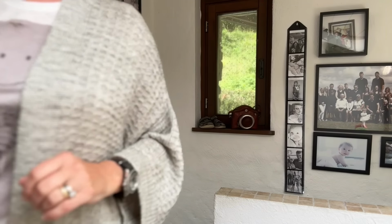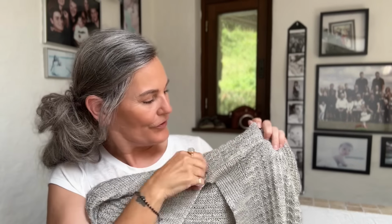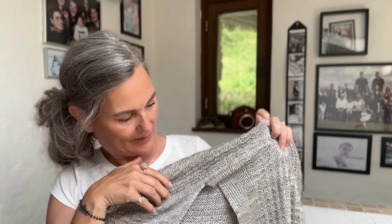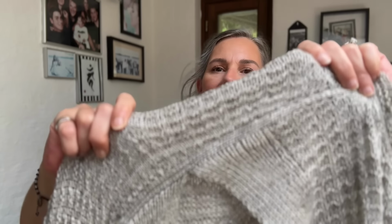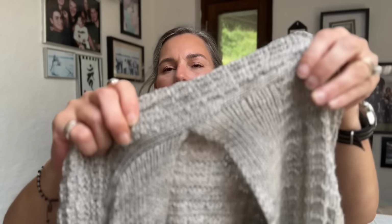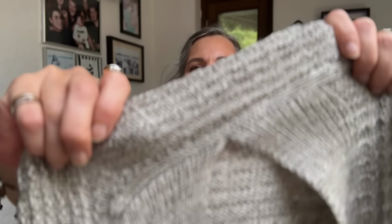I'm gonna show you the neckline. Hang on a second. So you knit this one top down. You start by knitting this narrow strip of ribbing. It is only 7 stitches of ribbing that you work here. And let me see again.